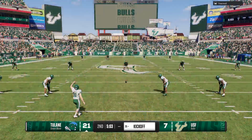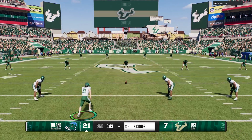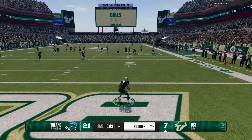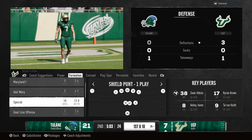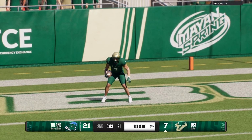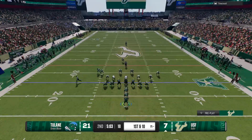And they pick up the extra point. Kicker knocked it right down the middle. They'll kick it off and send that defense right back out there to try to score again after the pick 6. And it'll be a touchback. The ball will come out to the 25-yard line. South Florida ready to send the offense back onto the field.